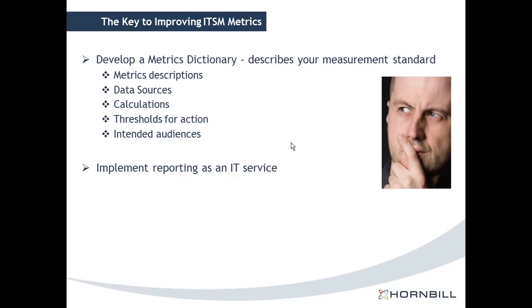So if we're looking at measuring the number of calls and we have a threshold of, say, the number of calls we want to log per month is 600, have a threshold for that. That might send a notification, a warning or an alert to someone to say we logged a bit more calls than that. Determine the intended audience for each of your metrics. So within your metrics dictionary, you have a list of all these things, and each metric has the audience it's intended for as well.